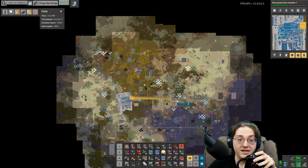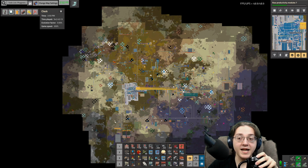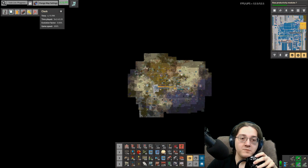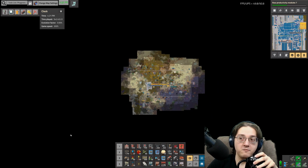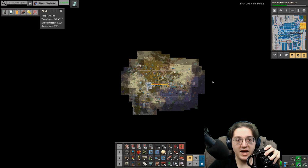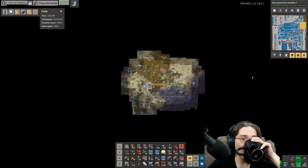If you think this is big, if I was actually going really hard at that 1 science per second, we'll be zoomed out this far. We'll be at max zoom and probably barely seeing the entirety of the base. I don't know. It depends how much sprawl I do, how much I'm able to compact things with the power of modules.